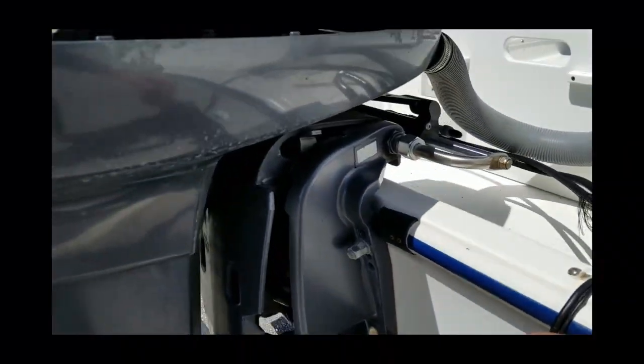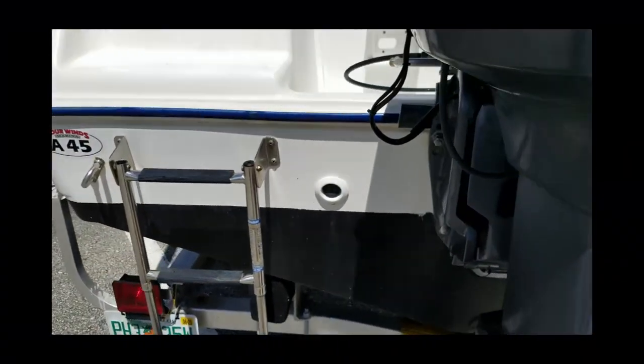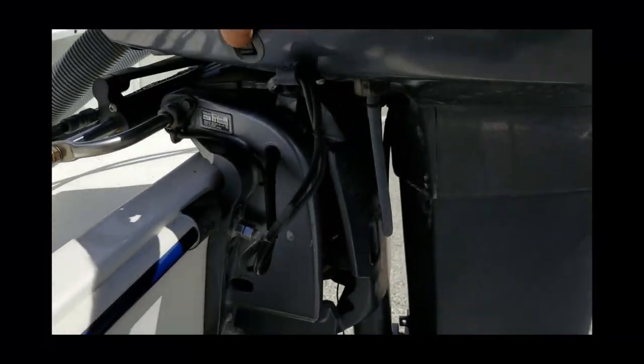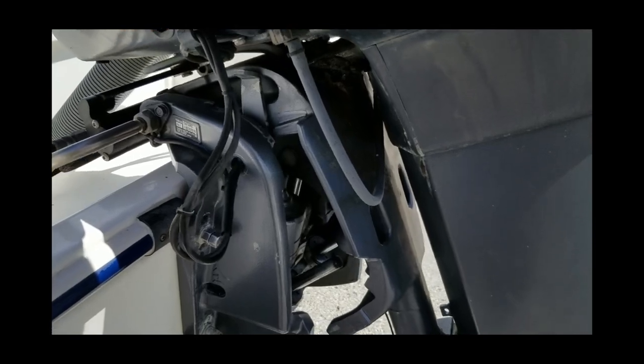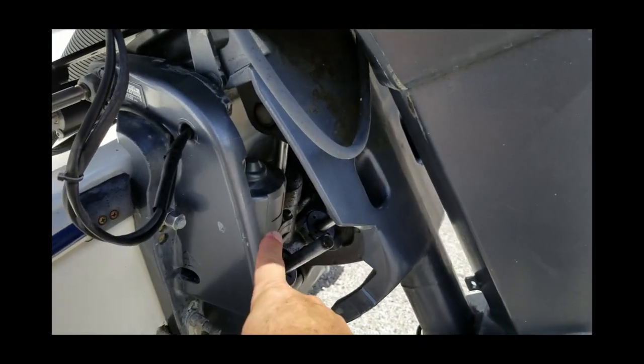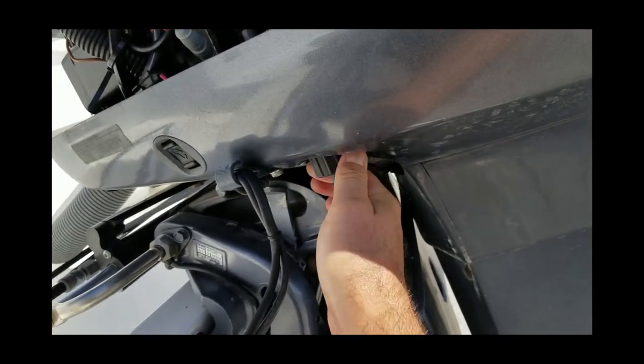Trim and tilt works on the engine binnacle as expected, and it also works very nicely right here on the side. So you can raise and lower it if you're in the water at the sandbar. Trim and tilt system looks very good. No major corrosion.